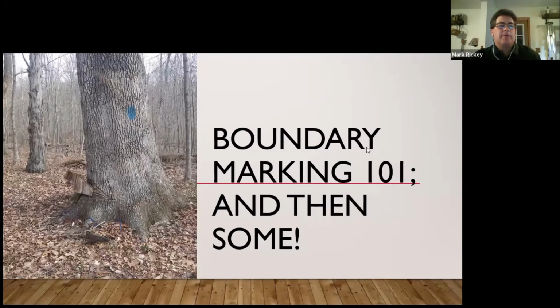So today the topic for myself is boundary marking, and I titled this Boundary Marking 101 and then some. It is a complex little topic and usually yields a lot of questions. So feel free to ask questions and we'll work on that as we go.